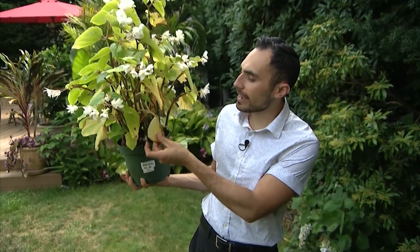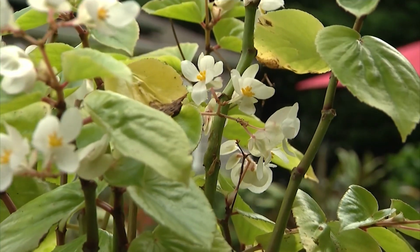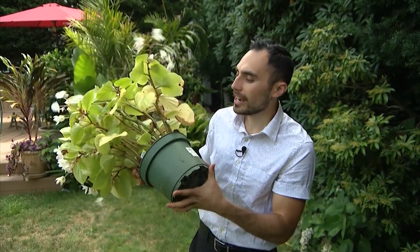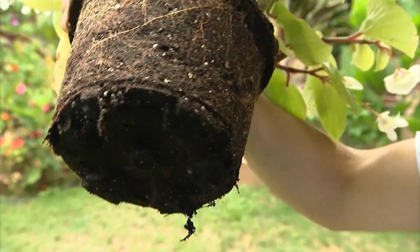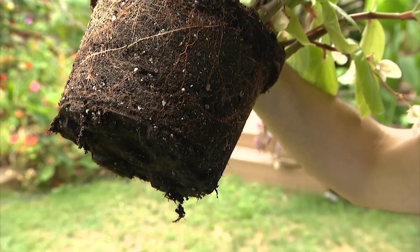This begonia is encountering some issues with yellow leaves. Yes, we do still have some gorgeous white flowers, but the problem here is underground. Look at how root bound this plant is. You can actually cut a third of these roots off, cut the plant back, and it will kind of refresh it if you give it some new soil.